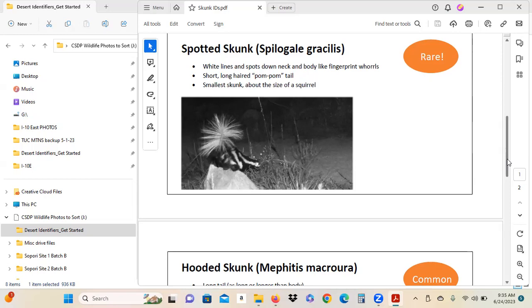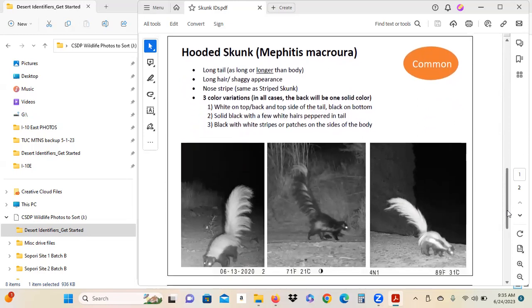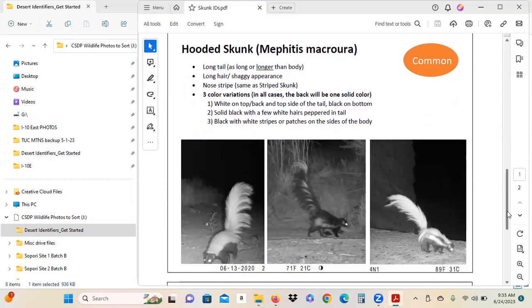But they are very tiny. So those ones are pretty easy to identify because of their size and that little fluff ball tail. All right. Another very common one, probably the most common skunk that we get, is the hooded skunk.